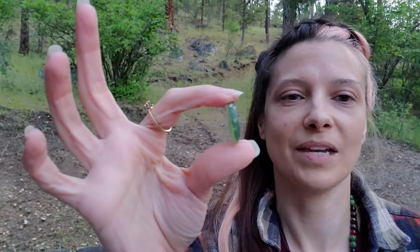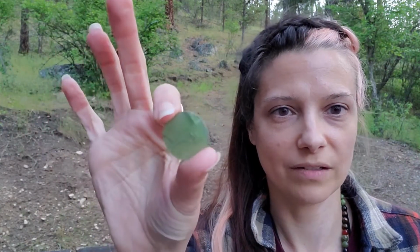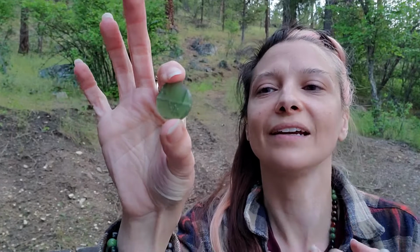This jade, I keep meaning to make a bracelet out of this jade. I want to wear it all the time. I love jade. I love the idea of jade. Someday I want like so many big pieces of jade. I don't know. I just love it. Let's look up jade in the book. Calms the nervous system and eases overexcitement.